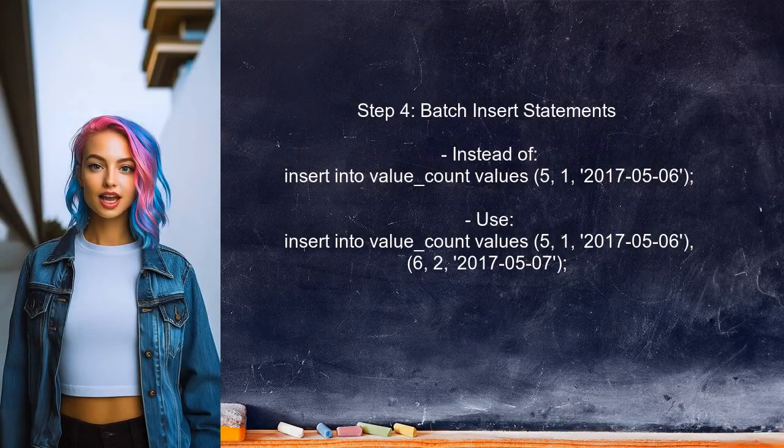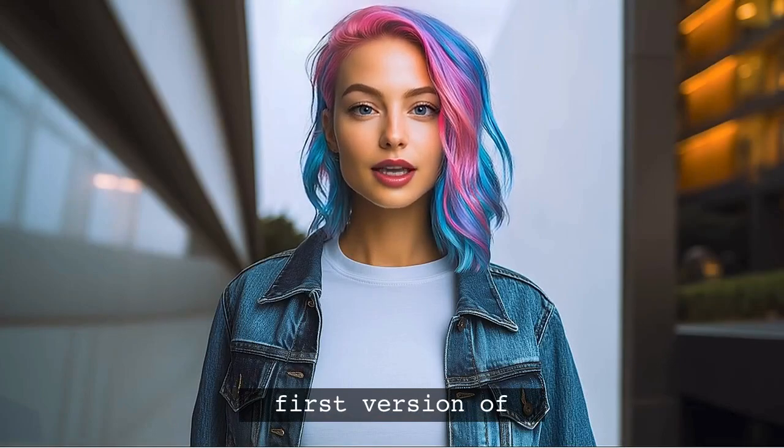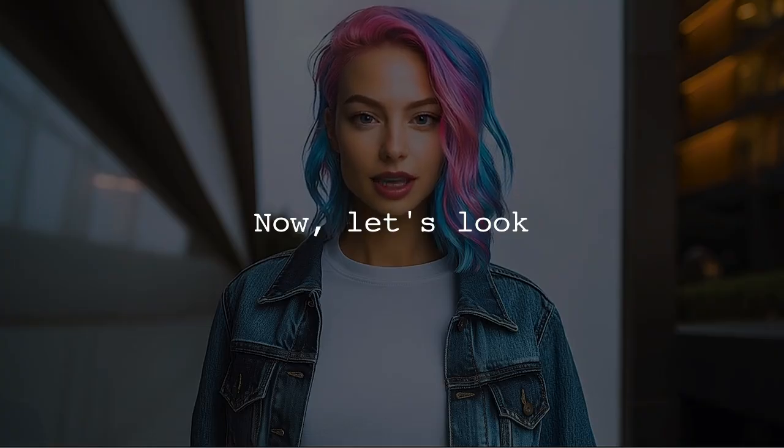Finally, the user can try batching their insert statements. Instead of inserting one row at a time, they can insert multiple rows in a single statement to reduce overhead. Fun fact, the first version of Hive was released in 2010, and it has come a long way since then. But even with all the advancements, performance issues can still crop up.